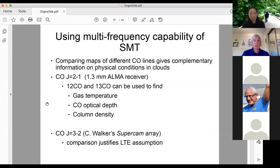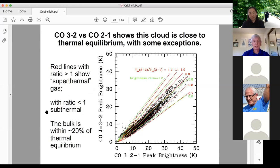to, well, first of all, comparing the CO 2-to-1 isotopes, we can measure gas temperature, optical depth, column densities, and then by comparing with the 3-to-2 lines, in fact, I will show you this justifies a fairly simplified but very useful analysis, namely assuming that the level populations are all in local thermodynamic equilibrium. That simplifies the analysis considerably, but let's just see if we can justify that.